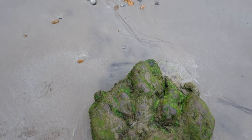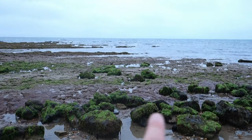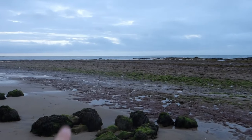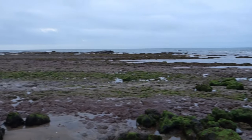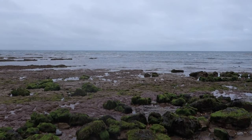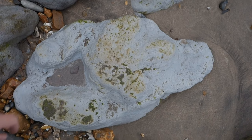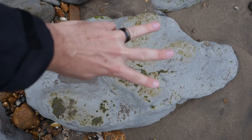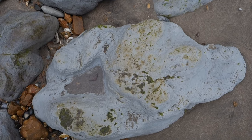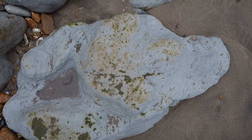All of the footprints down at Compton Bay are protected, so you can't take them off, even if you could carry something that big. And they're washing out of this material here, this bedrock. It's also protected, but it's lovely that they're still here and we can see them and show them to all of you. Where there's one footprint, there's often many more. So this is another one, looking at that. Hopefully you can get your eyes in. So slightly orange based on what's growing on it relative to the rest of the rock.